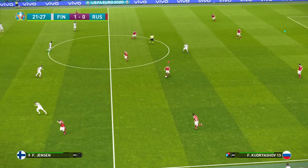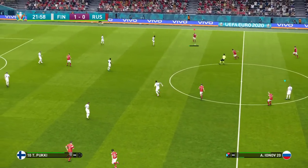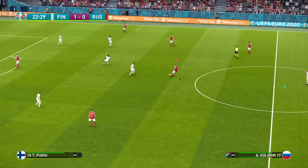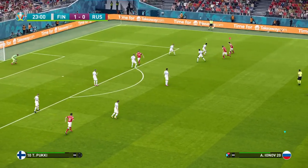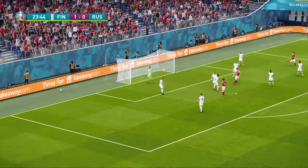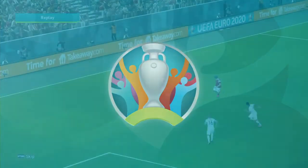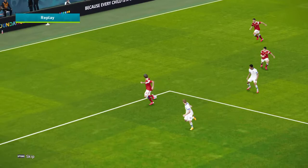Shirkov. Golovin. Finland scored early, of course, and the score is 1-0. Crosses in a low one. Has a hit! Big relief, it just needed better contact. All he'd be thinking is, please, ground, swallow me up.